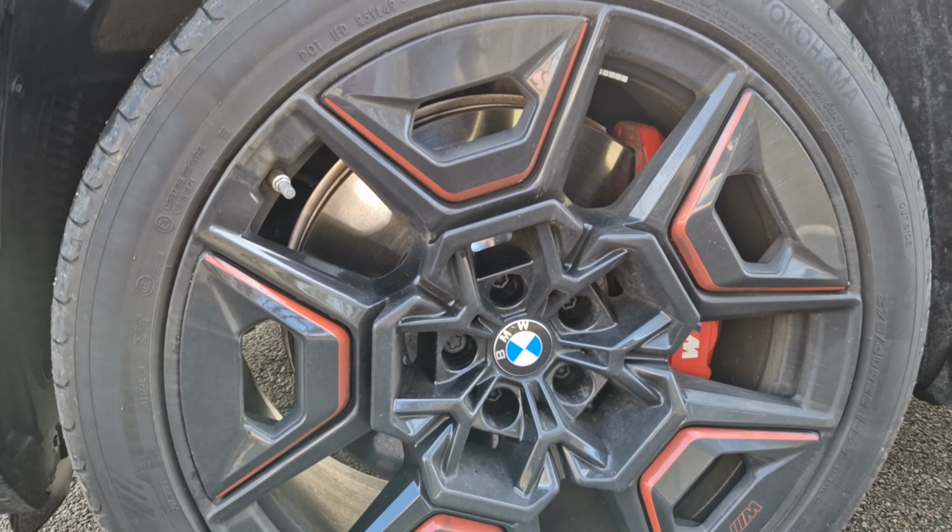Now, granted, this is full M mode. It's going to be a lot firmer. But actually, I found it all right. And I actually found it really good over the bumps. It's potholed weather. It's been raining for pretty much the whole of the year. I'm filming this in March 2024. And it's really compliant. It just carries its weight.